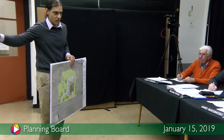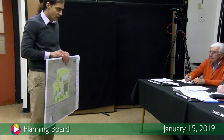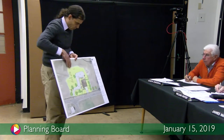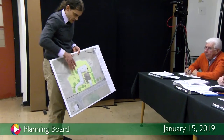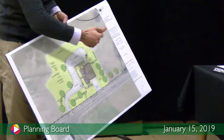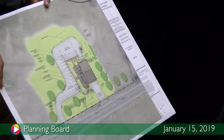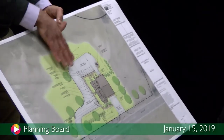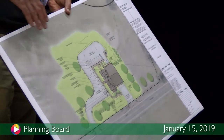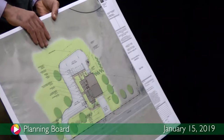I have nine application packets and plans with me. Just to give you a quick description of what we are proposing, the site is off of River Drive, in the north part of River Drive, at the intersection with Stockbridge Road, which is what you're seeing here. It's a total of 9-acre parcel. Here's the drawing, just to be able to see the details. It doesn't show the rest of the parcel. There's a full survey of the parcel included in the package, so you can see the rest of the parcel.